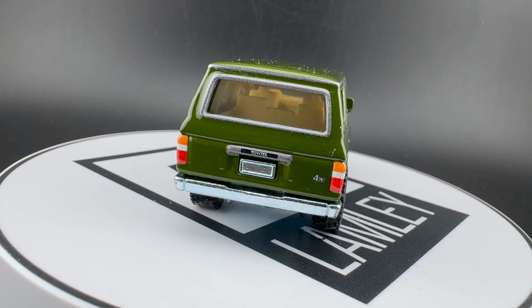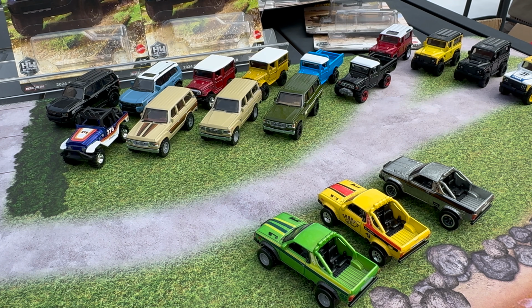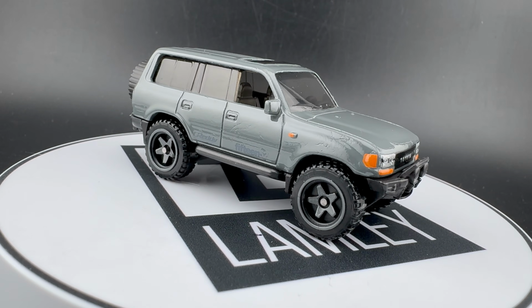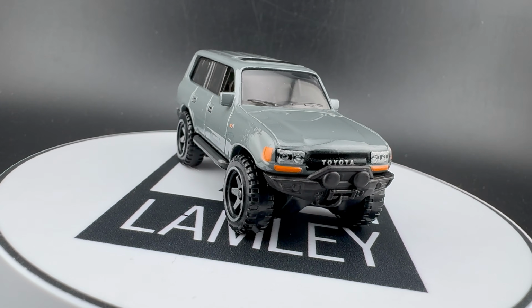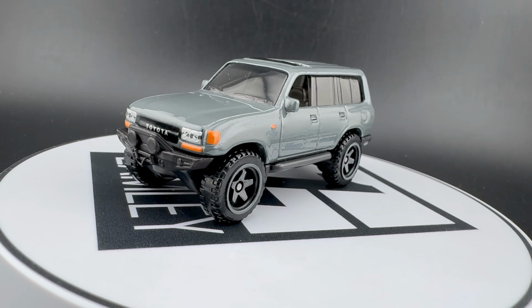Then, where do we go? I think we go with the Land Cruiser 80, right? I think this is the next generation. This is the only one I have. There's been a couple other versions released after, but from Basic, this is the first edition. I don't think there was a recolor either, and then we've seen it a couple times in Basic.